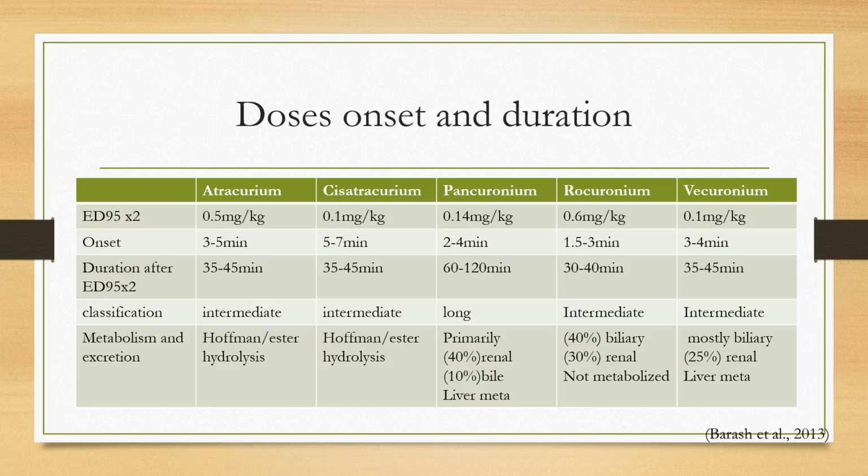You can see here the various metabolism and excretion differences, and as you can see here, rocuronium, as stated, has the fastest onset, and its duration of action is pretty equivalent to vecuronium. This is why rocuronium seems to have taken precedence over vecuronium in many inductions.